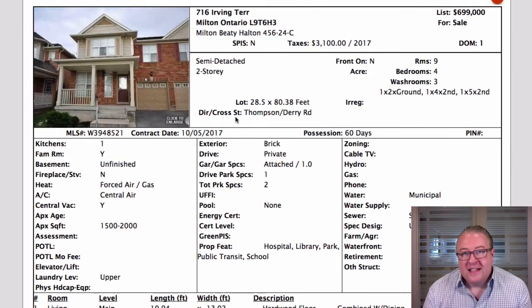Now that brings up my next point. Don't believe everything you read. So this one here on Irving Terrace, it is 1860 square feet. The agent says approximately 1950. 1860, it's a Townland model.